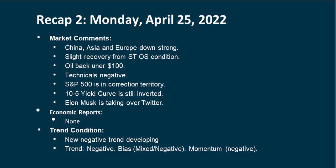The technicals, yes, they're still negative overall, and I'll prove that as I go through the charts. The S&P is still in correction territory. Even with the slight recovery on Monday, we're still down over 10% the way I calculate it, going back to the all-time high.